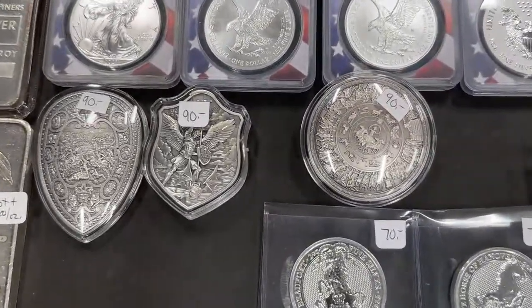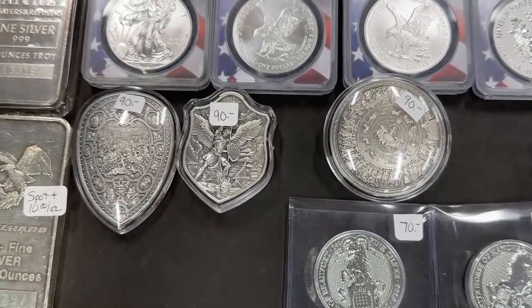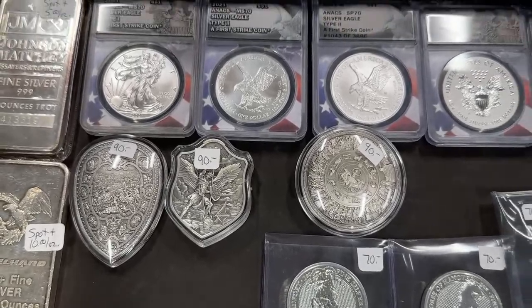Got some more South Korean shields. Those are 2 ounces. They're $90 a piece. They're very ornate and intricate. I love these pieces. They're really cool.